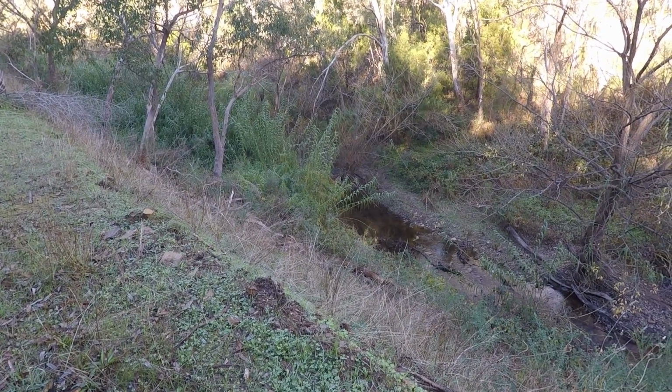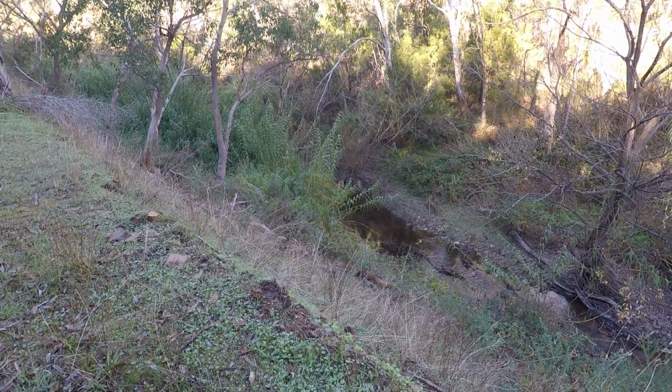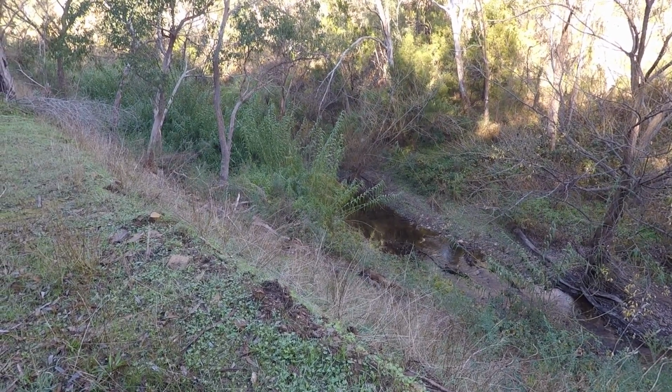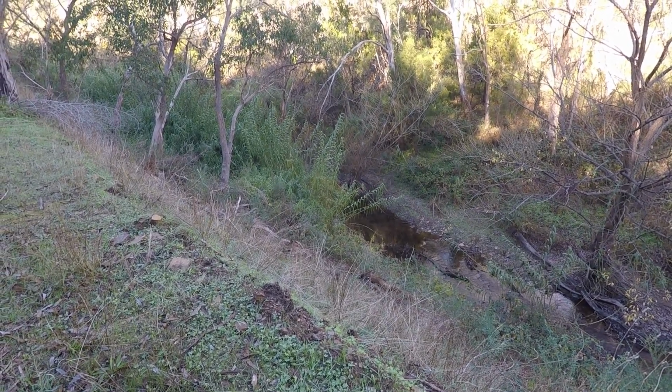It's a healthy sign to look down on this little stream and see so many fish that are up from the main river and spawning.